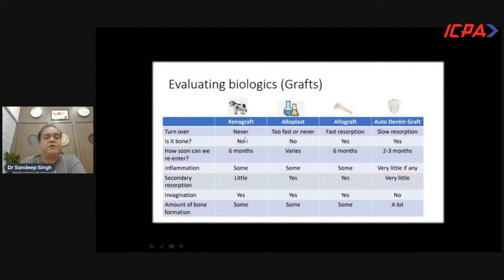Turnover, if you see xenograft, turnover is very little. Conversion is there. I do a lot of xenograft also, I use it in my practice, especially a good company's xenograft makes it much, much better, and it has given me good results. Turnover, if you see alloplast, whether it is too fast or it remains like a sequester, never. Allograft, it's fast resolving.